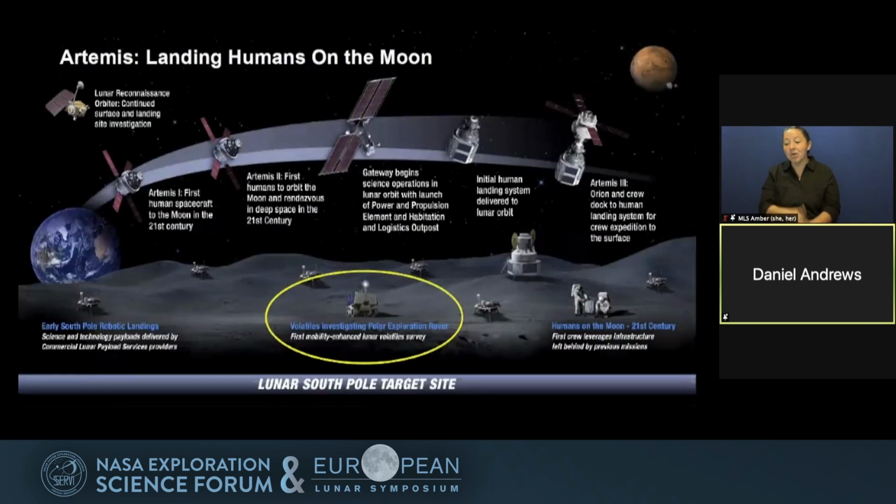So Viper, which is Volatiles Investigating Polar Exploration Rover, is part of the overall Artemis plan to return humans to the moon and to enable them to stay. Of course, you don't need Viper to be able to get humans successfully to the moon, but you may need what Viper has to learn about in situ resources in order to be able to support humans for the long term.